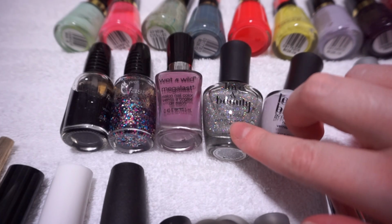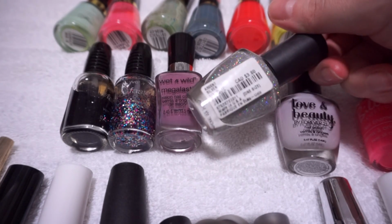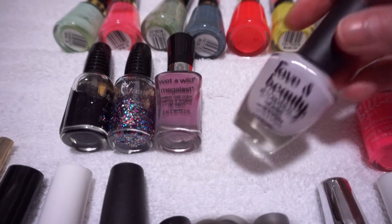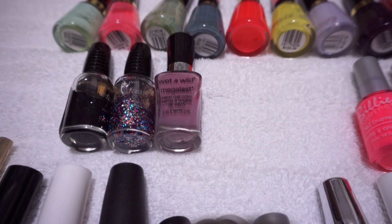These two are Forever 21 polishes, and the ones on the left are Wet n Wild. I'm gonna get rid of both of these. This was the other holographic polish I was talking about earlier. Didn't apply very nicely, so I'm gonna toss it. And this one, I really like the shade of, but it's similar to this Revlon one that I think I'm gonna keep. So the Forever 21's gonna go.